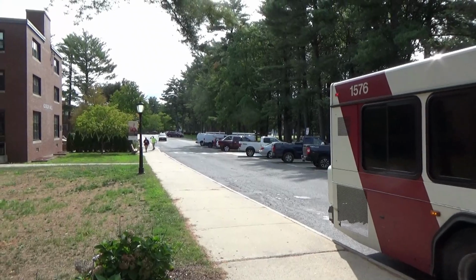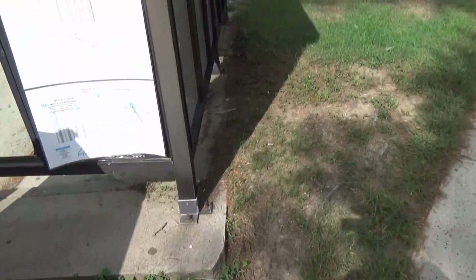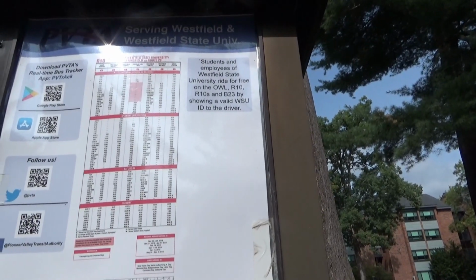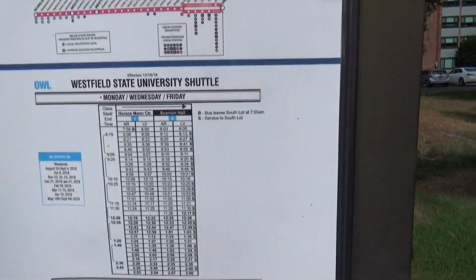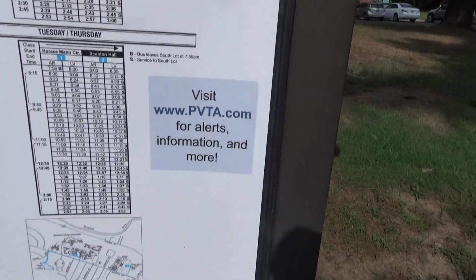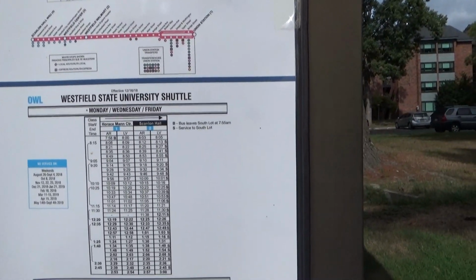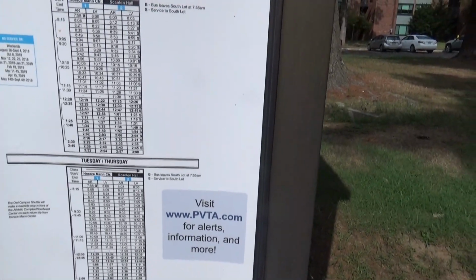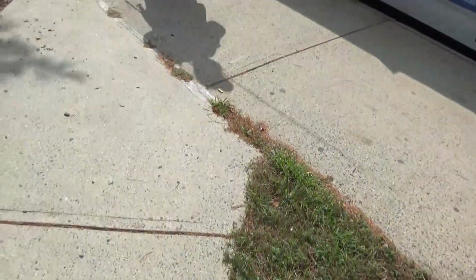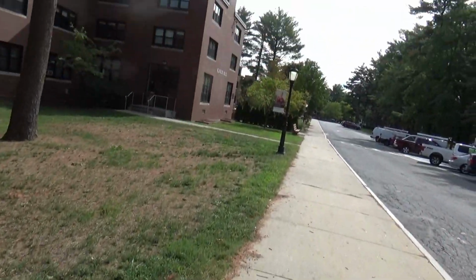The L shuttle just left. About 10. The L and the 10S. Notice the stagger on the 10S, because there's like Monday, Wednesday, Friday, and Tuesday, Thursday. He got here just in time. On to the next.